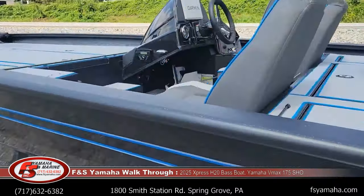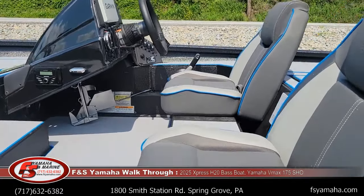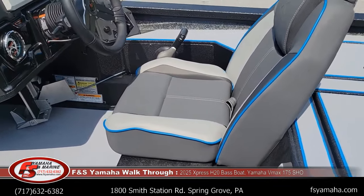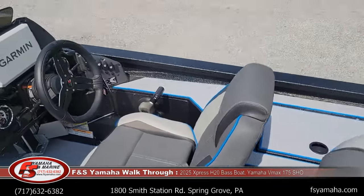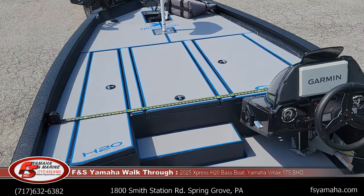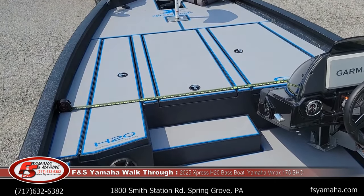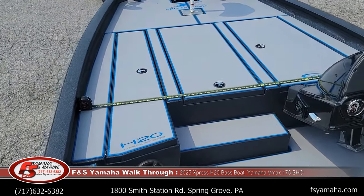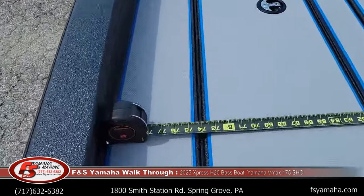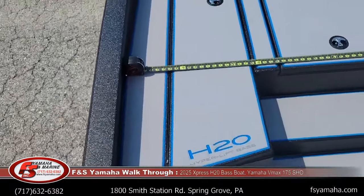Jumping in the boat. Sorry, I got a little winded there outside the boat. Big front deck. You got 9-foot length inside the rod storage on the left-hand side. I laid a tape measure out here on the front deck too to show you the width. So you're basically about 80 inches there inside the gunnels. Pretty wide.